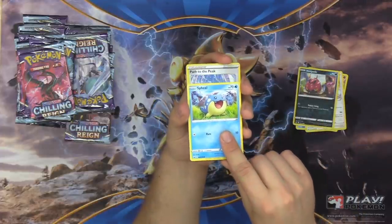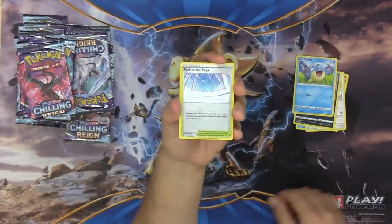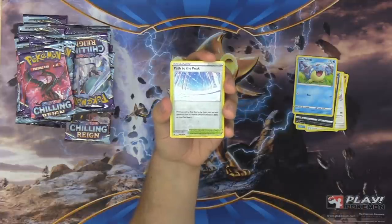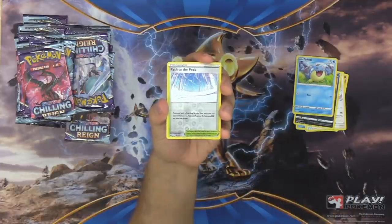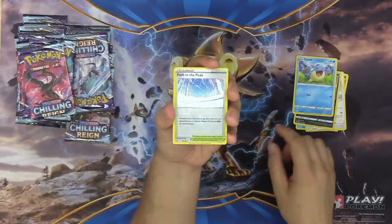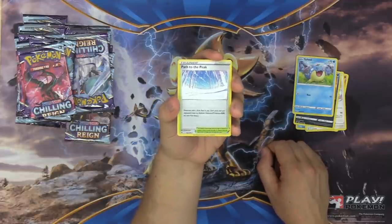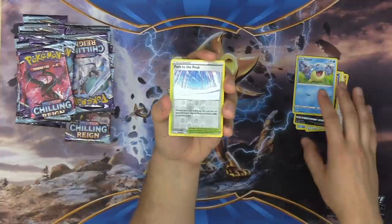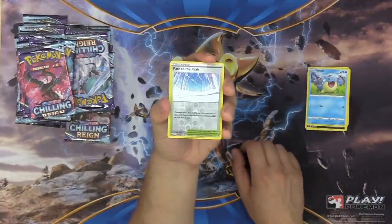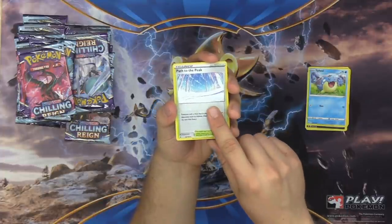I know, I'm stalling because there's a, let's go, Path to the Peak. We got this card in our sneak preview pack from the Pokemon Company. This is by far, I think, the best card in Chilling Rain. Path to the Peak reads, Pokemon with a rule box in play, both yours and your opponent's, have no abilities. Completely turns off your Crobat V, Dedenne GX, all that stuff. Eldegoss V, none of it works when Path to the Peak is in play.